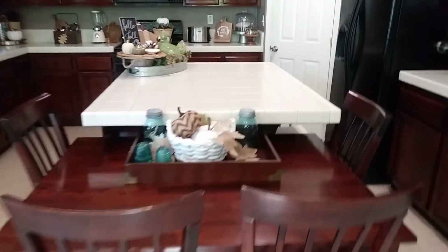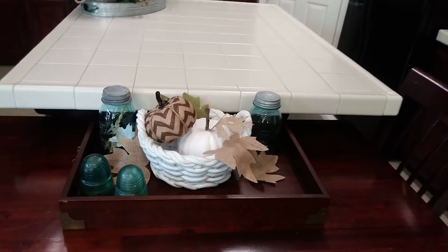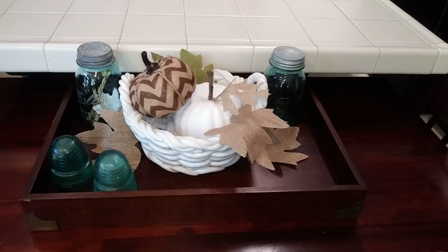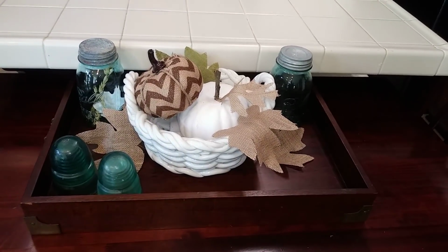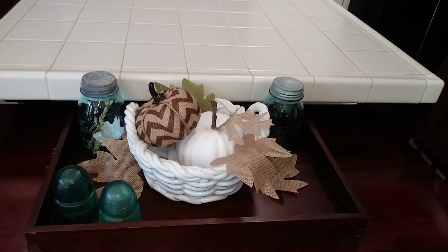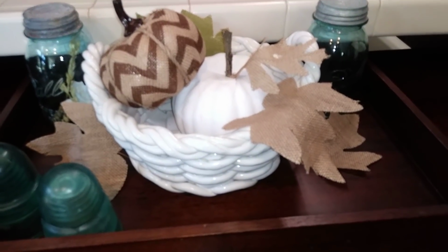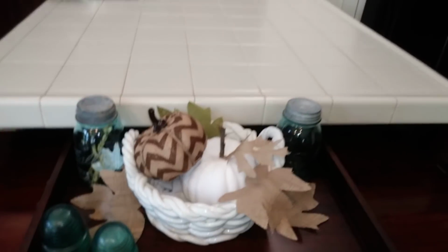And I changed it a little bit. It's still basically the same, but I just added some of the ball jars and the insulators. And then that's the Dollar Tree pumpkin that I painted, and I put a stick in it for the stem.